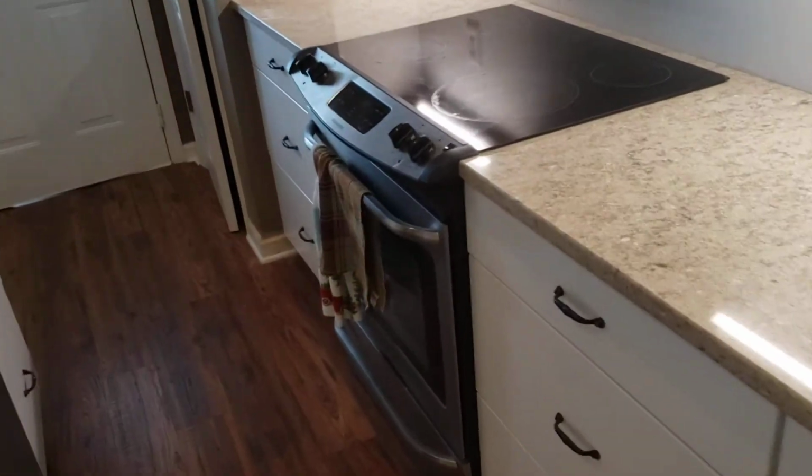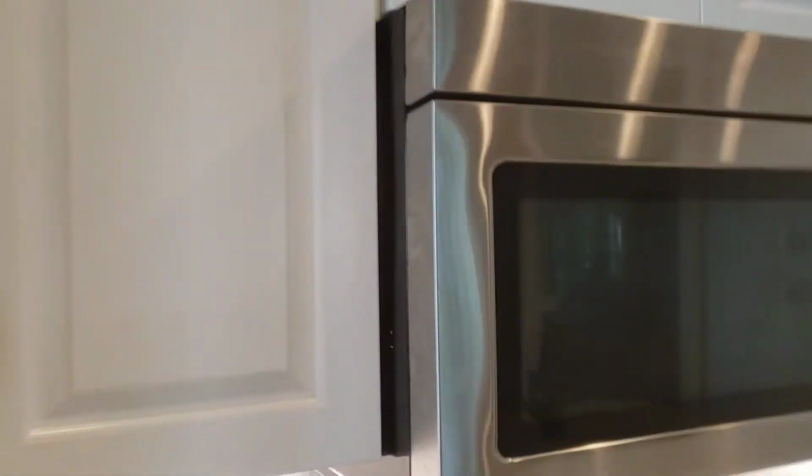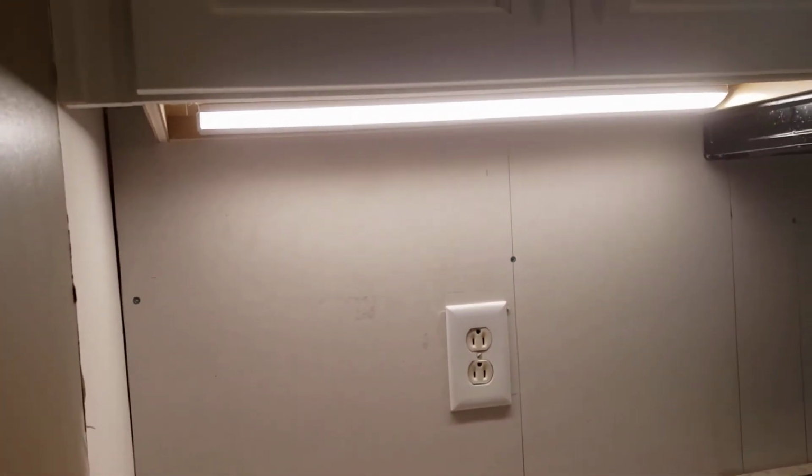On the installation of the slide-in stove, everything's good there. We're down tight to the stone, so everything's good on the slide-in. Microwave is complete. Clock set. Interior, all that's good. Customer went ahead and added under cabinet lighting.